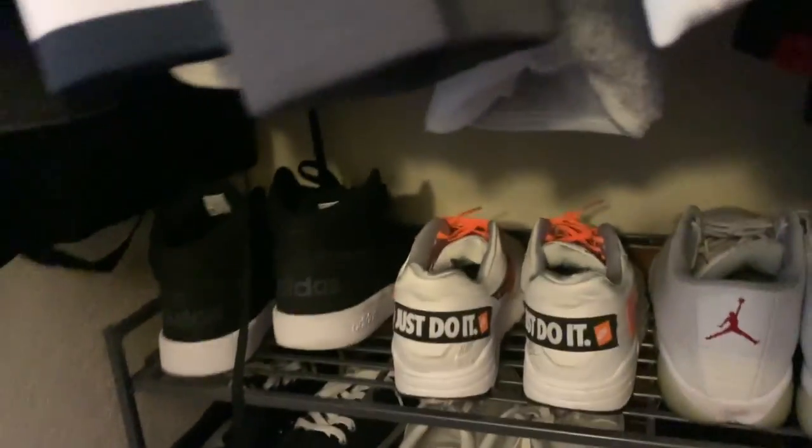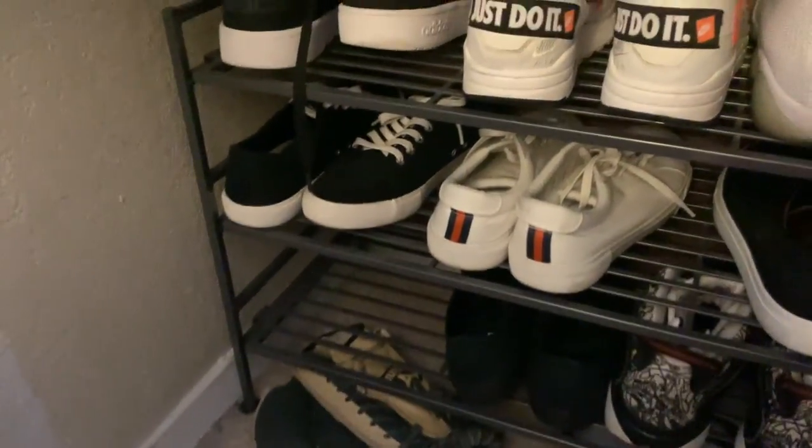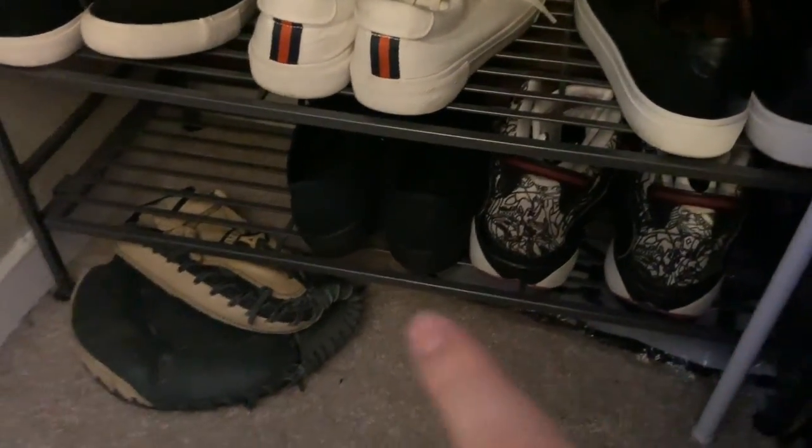These are all my shoes, some Adidas, a pair of Air Maxes, Horizon Lows, I think these are 5'4" brand, black leather shoes, some more Jordans, and some Converse.